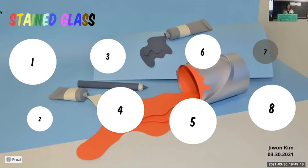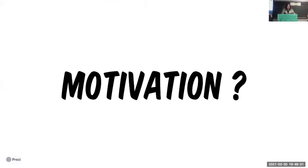Hi, my name is Jiwon Kim, and my senior project is stained glass. In 3 years, I took pottery, ceramics, handwork, self-exploration through art, and stained glass class. Last year, my art class was stained glass with Chris Larson before shutting down because of COVID-19.